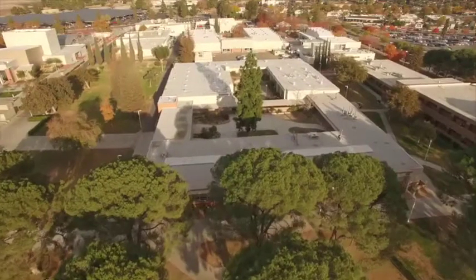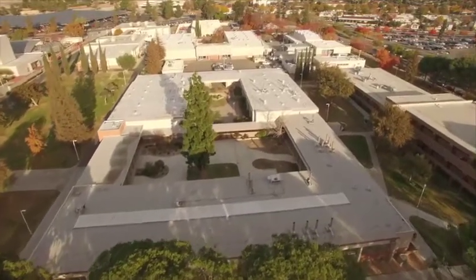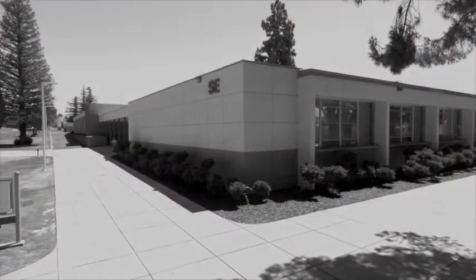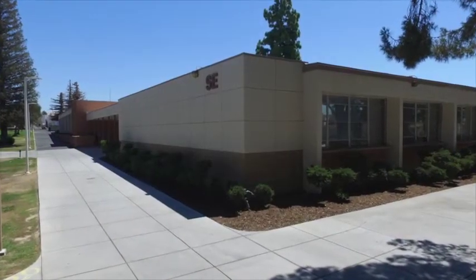In science and math, we're building a better BC. We've been excited about getting donations from our local industries that have provided us with new equipment and new supplies needed to make our science facilities university quality.